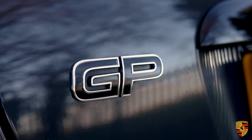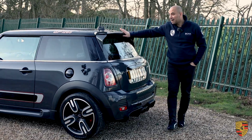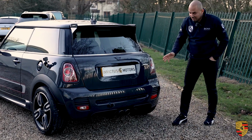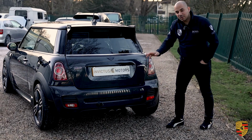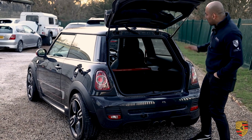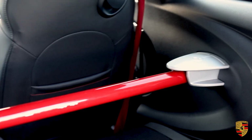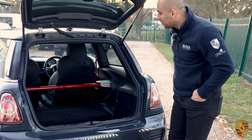You continue to have the special GP badging, and this is where it gets really amazing. You've got the top mounted rear spoiler, which is finished in carbon, the valance system, and actually a functional rear diffuser. And lastly, from an upgrade point of view, it's got the Scorpion exhaust system. And if we actually open this rear, from a weight saving point of view, you've had the rear seats deleted, and you've got this red cross member there just to give it a much more stable outlook.